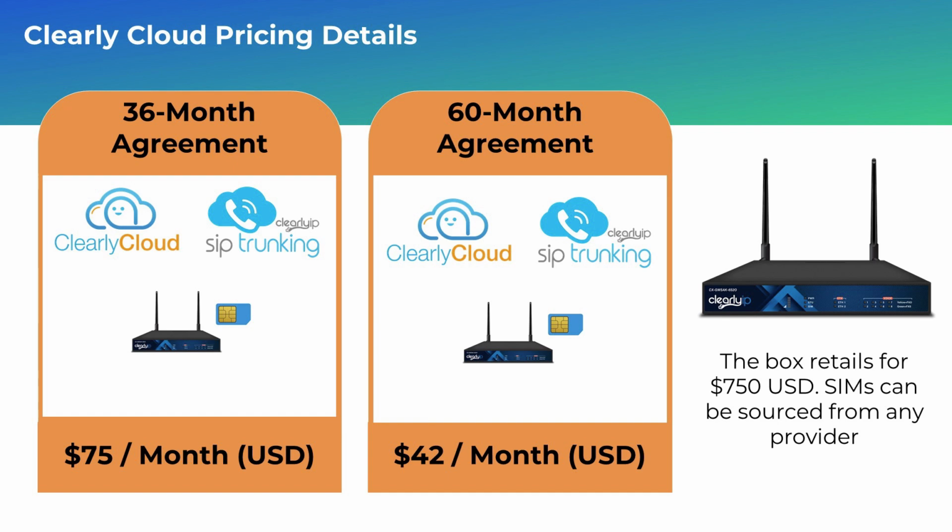If you bundle this solution with Clearly Cloud on a 36-month agreement, we'll add the additional SIP trunking, we'll provide the SIM card, we'll provide the box at $75 per month. So it's one flat fee at $75 a month, and you get the SIM card. You don't have to worry about the data plan. You don't have to worry about establishing a second set of trunks, and the box is included. On a 60-month agreement, that same arrangement comes down to $42 per month.